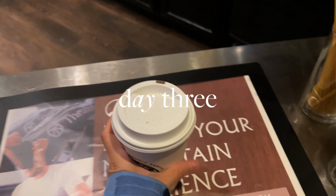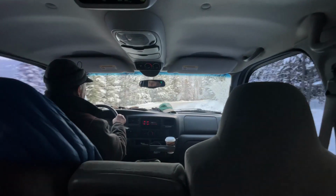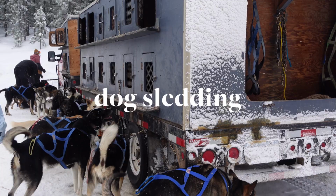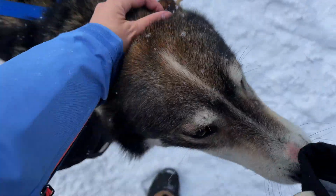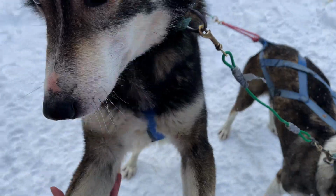On day 3, we went dog sledding. We woke up early, got some coffee in the lobby, and then drove over to meet the dogs. The company is a family-owned business. They rotate between Alaska and Montana throughout the year, and some of the dogs even race the Iditarod up in Anchorage, that famous dog sledding race.